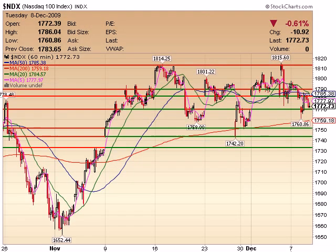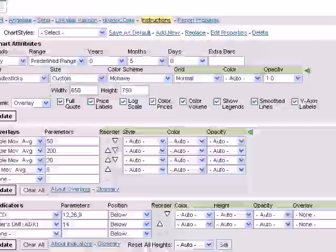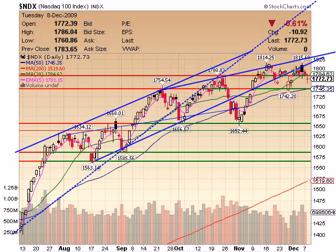The NASDAQ on a 60-minute. This one here is still kind of trapped between support and resistance. You can see it with the gap down today, pulling all the way back up into the moving averages and moving back down into support at the 1770 area. A little cleaner here on the daily, I think. As you can see, we tried to break into this rising wedge again, was not able to do it a few days back. Then we came down to test this support line, and now we're below it.